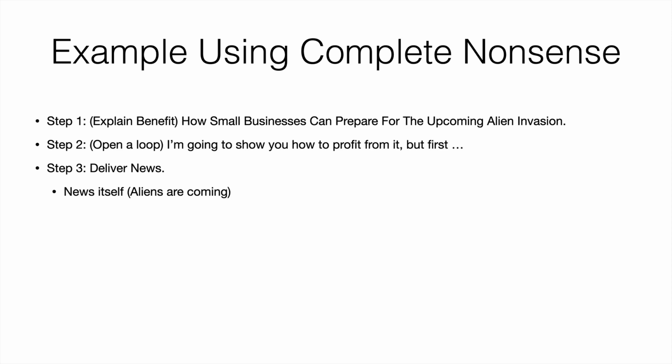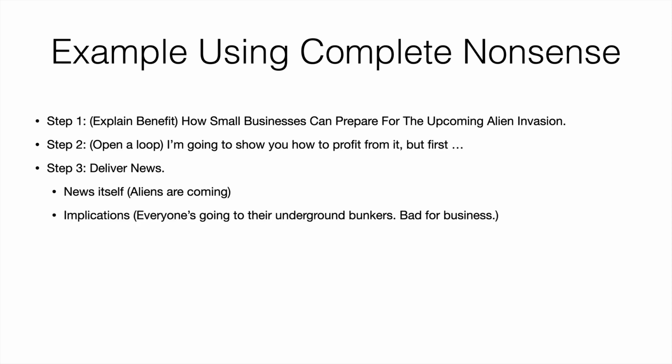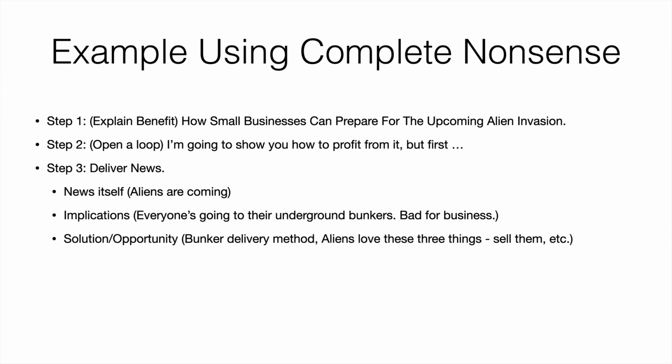Now, what does this mean for us? Implications where we're going now. So now, hey, everyone's going to go to their underground bunkers. This is bad for business. Customers are not going to be shopping. So this is bad. However, and now we could give the solution, right? In this case, would be solution or opportunity.